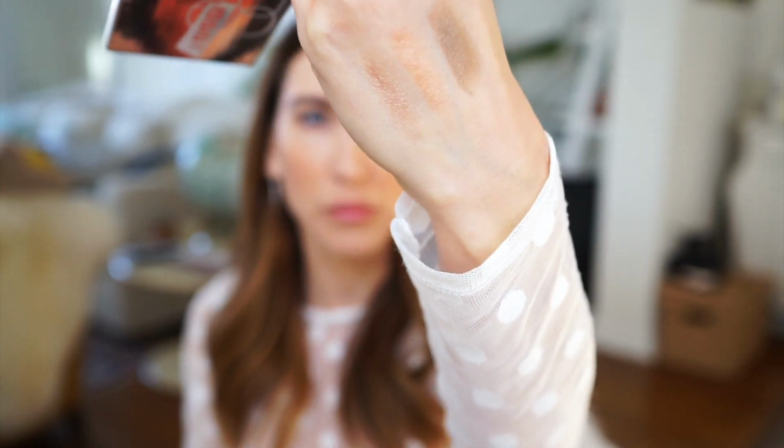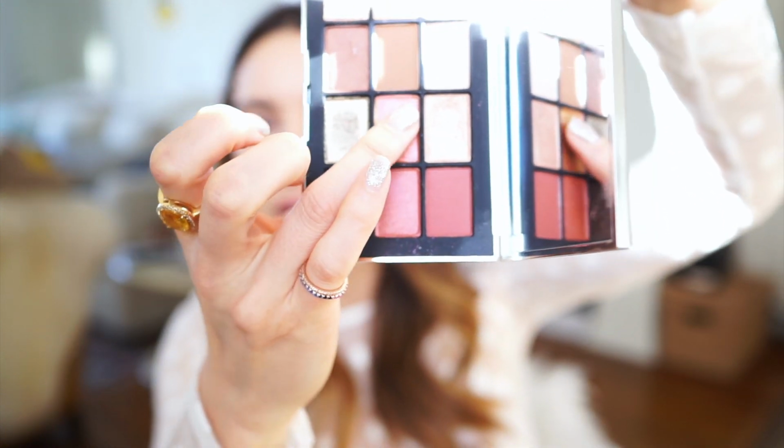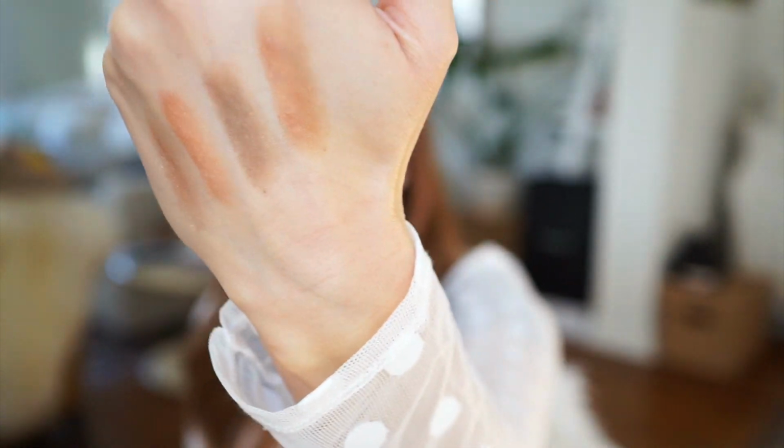So those are my go-to daytime colors, but this one here looks a little bit, maybe you'd be like, oh, I don't know what that's gonna look like. It's kind of this reddish, greenish, depends on what light hits it, which is so cool. And then you just have some really beautiful taupey, terracotta, warm browns. And then a nice chocolatey dark brown.